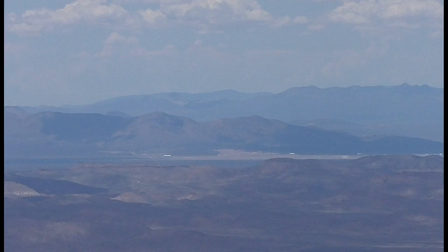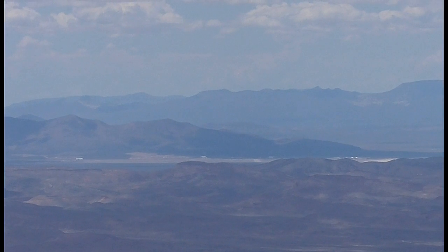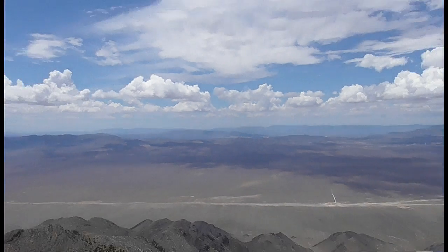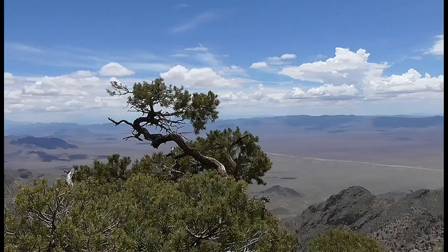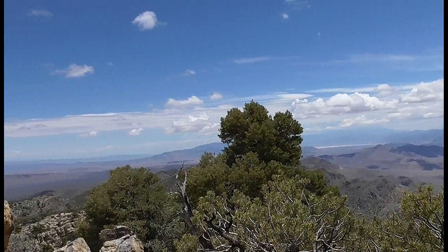Here's a back out and a pan. I just want to show you guys all the way around what it looks like from the top. Back out here, just get a pan. You guys get an idea how beautiful this is up here all the way around.